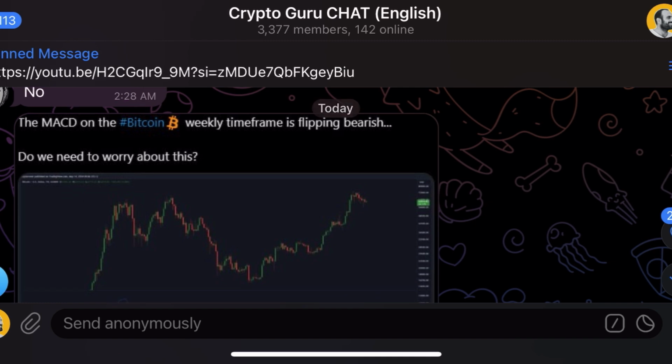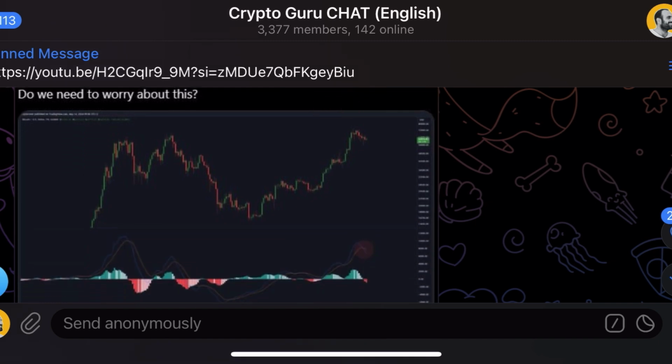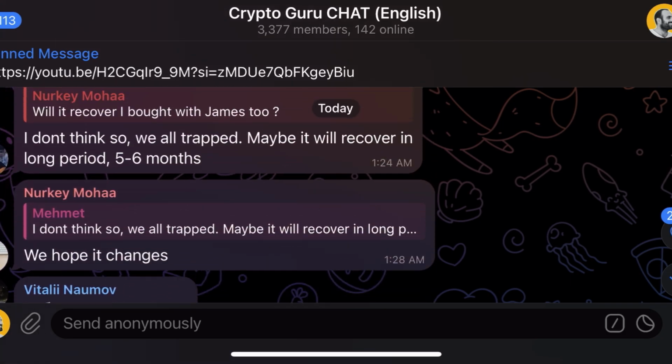The MACD on Bitcoin weekly time frame is flipping bearish. Do you need to worry about this? Yes. I've been calling it. I actually called the top again, like 1 month ago.